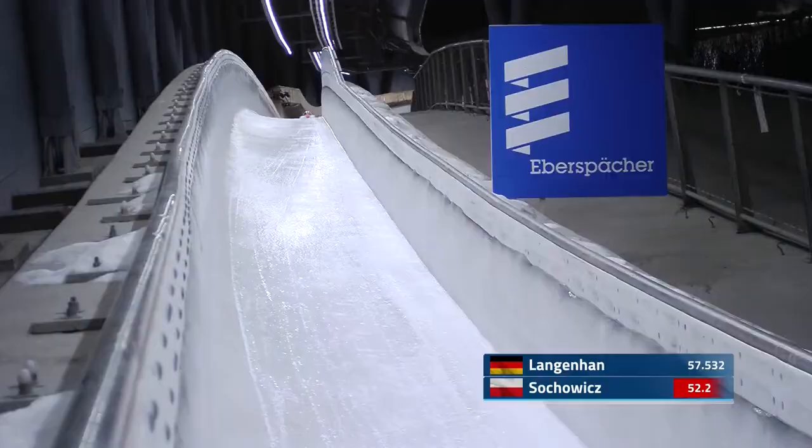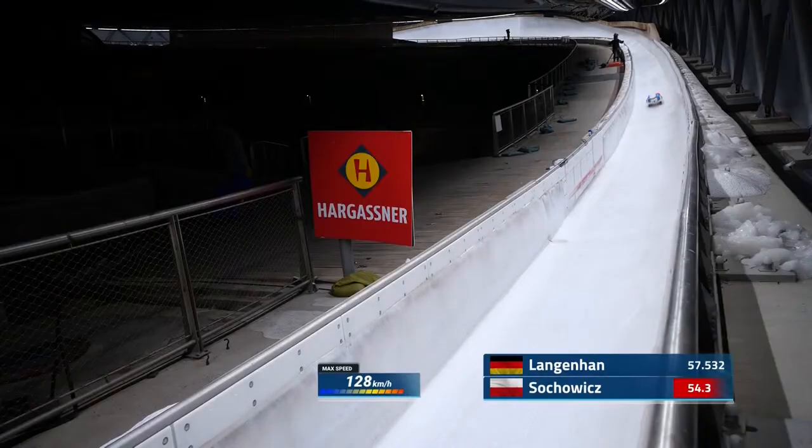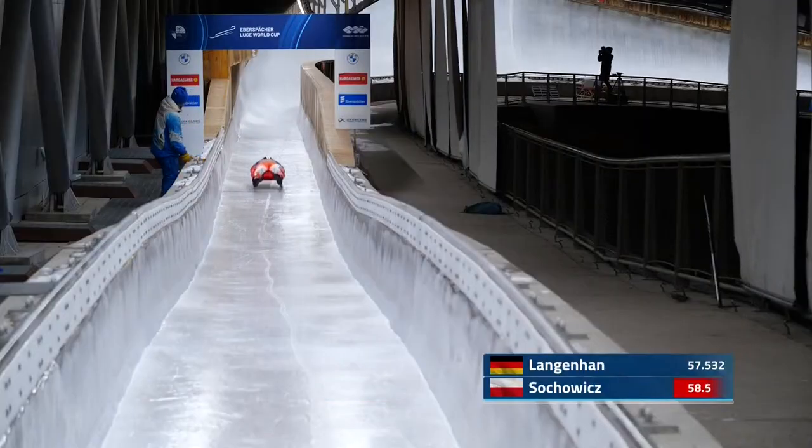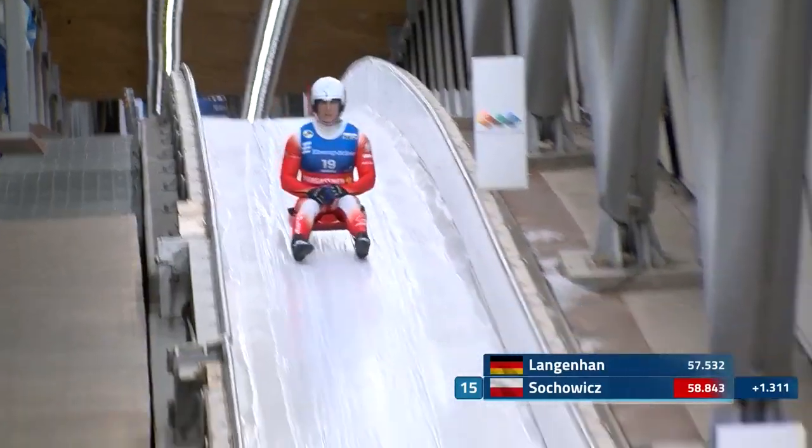Solid 12-13 transition. Good to see there from Sokovic. Let's see how the Dragon's Tail goes. Little tap on the left, but manages to keep his cool and ride it out, and crossing the finish line into 15th position. Mateusz Sokovic back by 1.3 seconds.